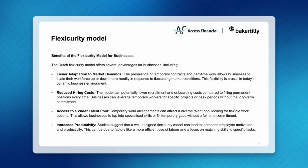Temporary work arrangements can attract a diverse talent pool looking for flexible work options. This allows businesses to tap into specialized skills or fill temporary gaps without a full-time commitment. Studies suggest that a well-designed Flexicurity Model can lead to increased employee motivation and productivity. This can be due to factors like a more efficient use of labour and a focus on matching skills to specific tasks. So how do you address the two-tiered labour market?